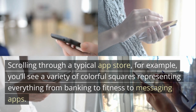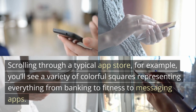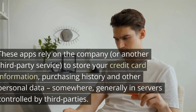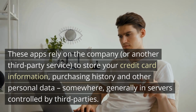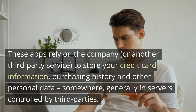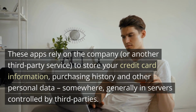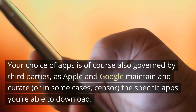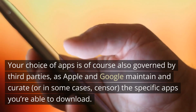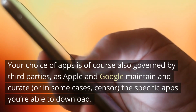Scrolling through a typical app store, for example, you'll see a variety of colorful squares representing everything from banking to fitness to messaging apps. These apps rely on the company, or another third-party service, to store your credit card information, purchasing history and other personal data, somewhere, generally in servers controlled by third parties. Your choice of apps is of course also governed by third parties, as Apple and Google maintain and curate, or in some cases, censor, the specific apps you are able to download.